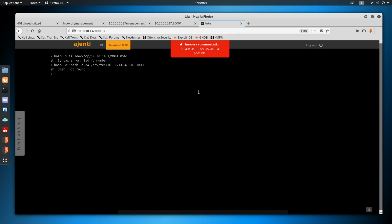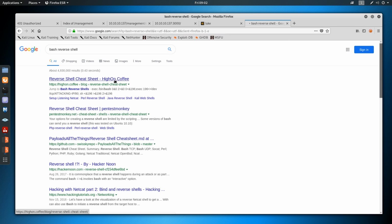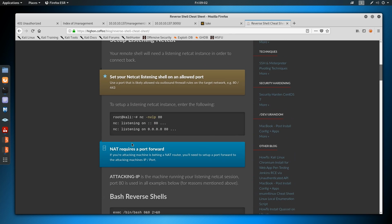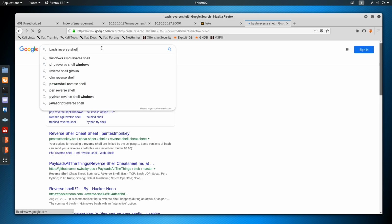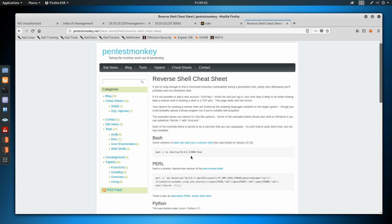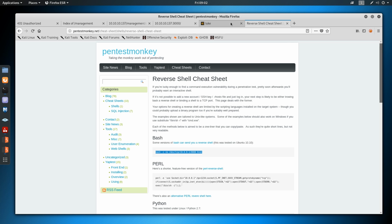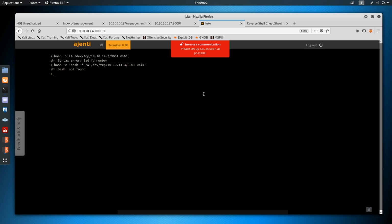bash -c. Bash is not found. Let's just make sure I did that bash reverse shell correctly. And it's always possible that it's not working because, well, it is FreeBSD and not Linux. Pentestmonkey, that's the one I want. Let's see, we'll just copy this, go back to Luke, paste. bash -i, I think I did that correctly. 10.10.14.3, 9001. Yep, I had done that correctly.